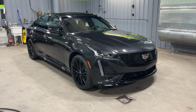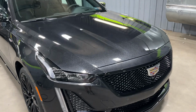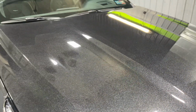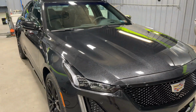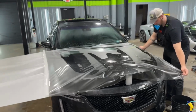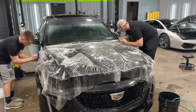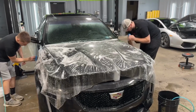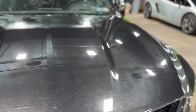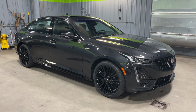Back in the back, we have a brand new Cadillac CT5V. This has some really cool paint. It's black, but the amount of flake in it makes it look like it's silver if you're right up on it. So really, really unique paint job here, and it's in for a full body wrap. The front half of the vehicle, we're going to be doing our 10 mil paint protection film. On the back half, doing our 8 mil paint protection film. We're also tinting all the windows on this with the exception of the windshield in our Prime XR 15% tint, and then we're going to coat the entire body of the vehicle.